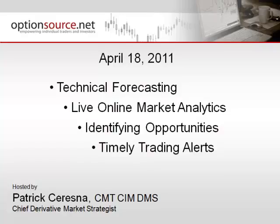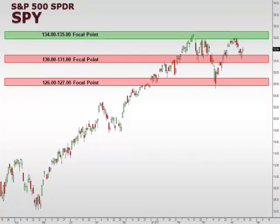Hello and welcome to the ISE Equity Index Outlook for April 18th, 2011. This is Patrick Seresna. As always, we start off with a chart of the S&P 500 using the SPDR exchange traded fund, symbol SPY. We were hitting that overhead resistance around the 134-135 level on the upside, and we were looking for the market to potentially first take a little step back before advancing. At this juncture, the scenario has been playing out pretty accurately.